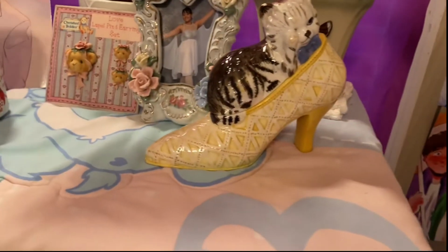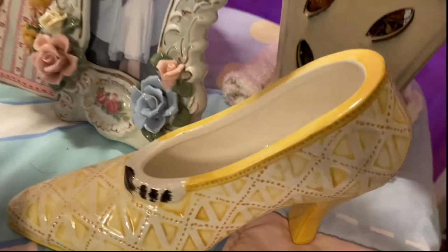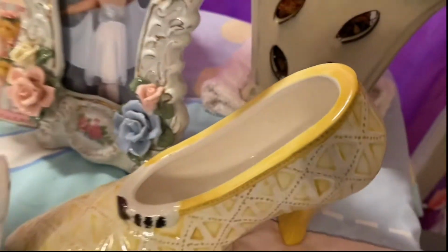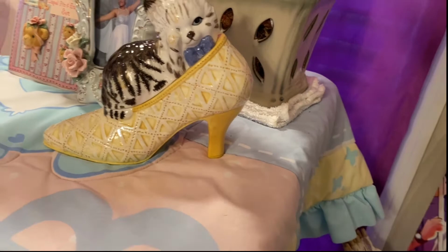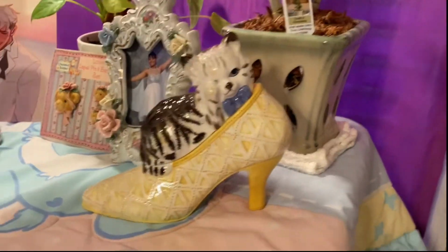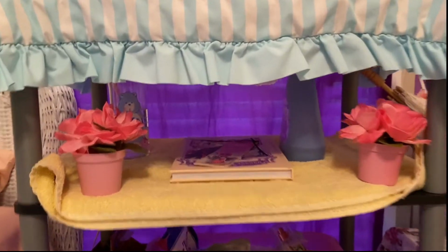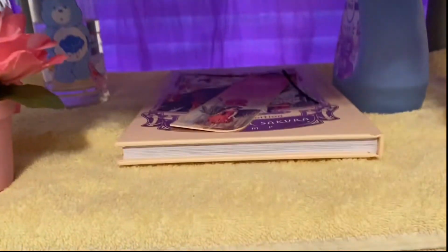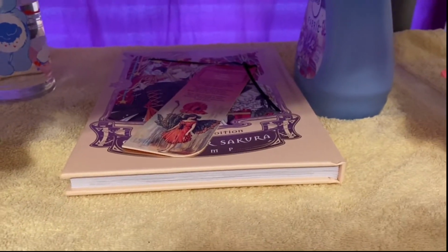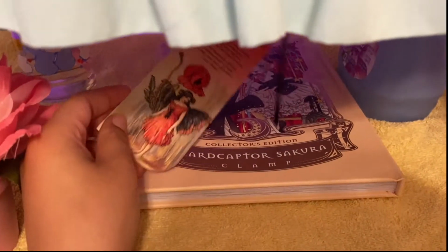And then I have this little cat thing my relative gave me. And in it, what do we keep in there? Nothing. I thought I had something in there. But it's very cute and goes in my room. I love the periwinkle and yellow combo. And then on the second shelf, I just have a Care Bear glass with some water in it. I have the Card Captor volume I'm currently on. Just bought volume 5, and I have a matching bookmark in case I don't read it all at once.